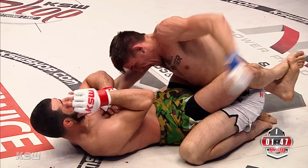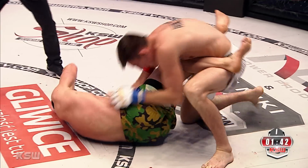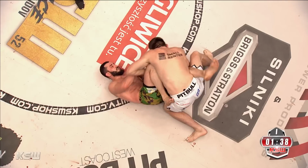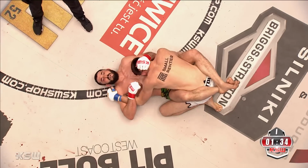It looked to me like he might try and use the can opener to open up the guard, but he seems content to hang here and just shut down the hips of Khalidov. Will he drop for a leg of his own? He thought about it. He was holding on to it. That's good stuff. You can threaten the legs, go for the pass, back and forth. There's an ebb and flow here.